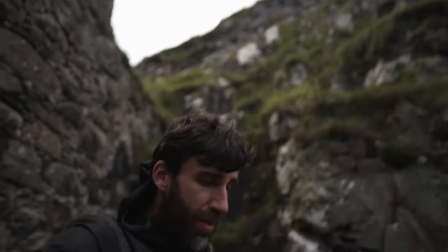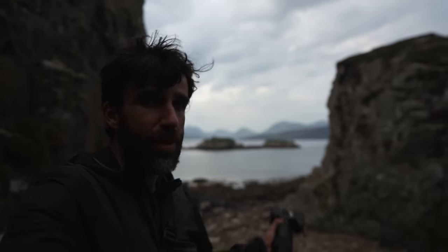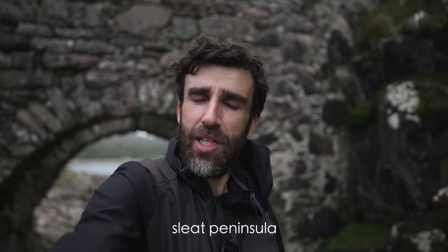I guess this was the bridge to access the castle. There's not much left, but it must have been a pretty cool structure with a pretty cool view here. I'm in South Skye in the Sleat Peninsula in Dokkaveg, I believe that's the name. I've been here for, I want to say 3 days, but it's hard to tell because time is a blurry concept these days living on the road.